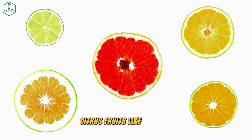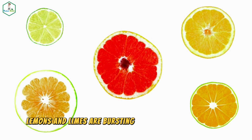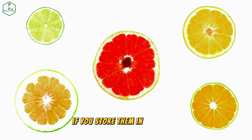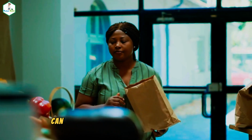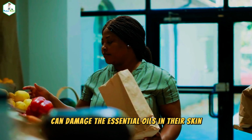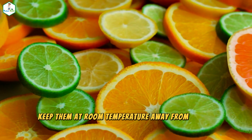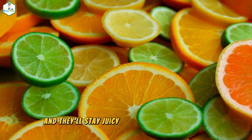Citrus fruits, like oranges, lemons, and limes, are bursting with flavor and vitamin C. But that flavor can fade quickly if you store them in the fridge. The cold temperature can damage the essential oils in their skin, making them less fragrant and flavorful. Keep them at room temperature, away from direct sunlight, and they'll stay juicy and delicious for longer.